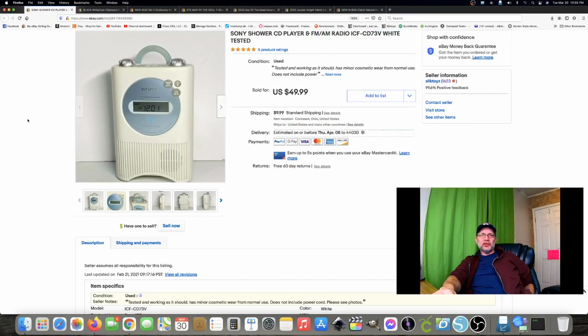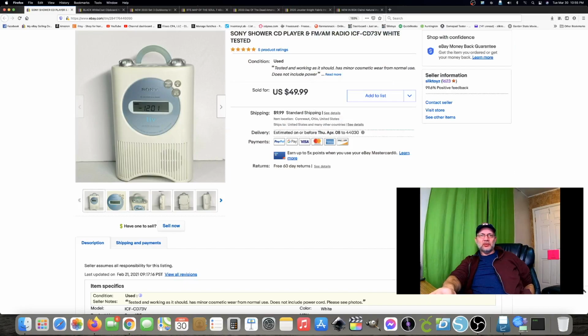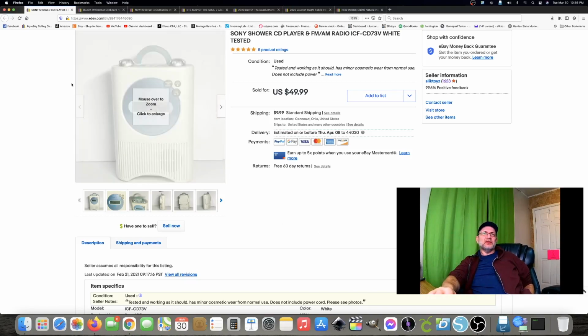This one, I don't know why it was like that. This is a Sony shower radio. Found this one in Columbus at Goodwill. Took a while to sell, but I know Sony sells. That's what I've been told. So I picked it up. I got about, I want to say $8 into this thing. $7.99, something like that, from the Goodwill. Sold it for $50 plus $10 shipping.